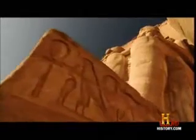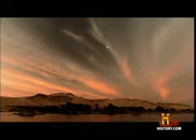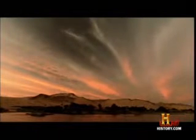The ancient Egyptians consulted the heavens to tell them when to plant and when to harvest. Every star possessed a sacred meaning. They called Sirius, in the constellation Canis Major, the star of Isis. Sirius's appearance before dawn during the summer solstice forecasted the annual rise of the Nile River.